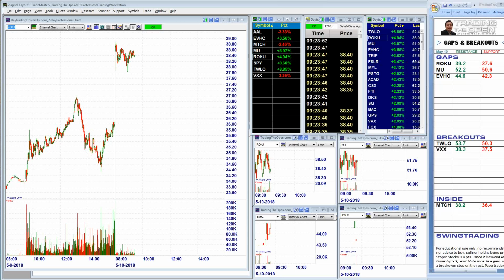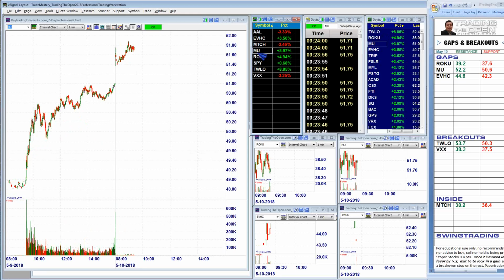I'm going to give you a good, intelligent, veteran trader's walkthrough of how this actually works. Anyway, so Roku's up. We'll see if it keeps going. Micron gap is also really nice. Small gap continuation. That's the best gap chart of the day. It's clean. It's got a directional trend up.